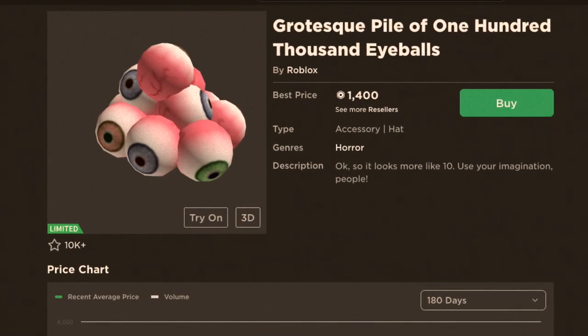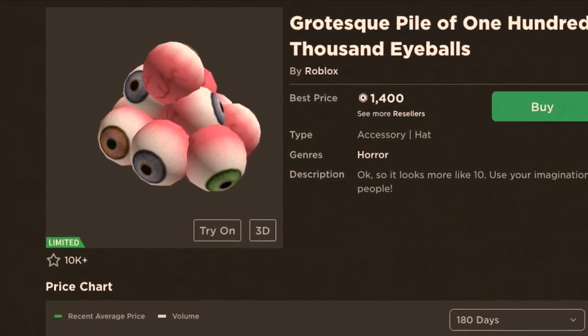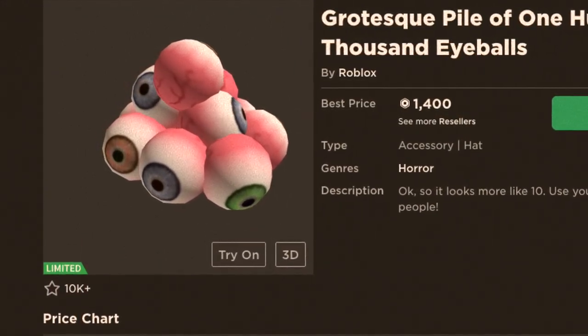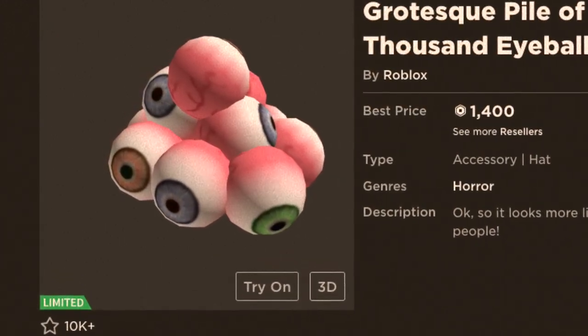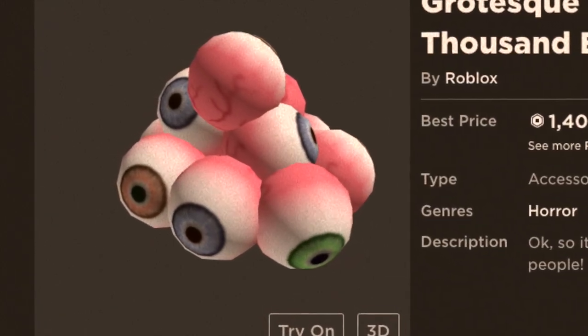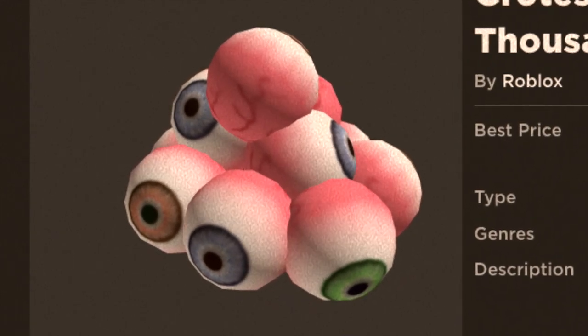Is Roblox trying to cater to more mature audiences, or perhaps they get a kick out of frightening children? Number 13, Grotesque Pile of 100,000 Eyeballs. While there are obviously not 100,000 eyeballs on this Roblox item, what's strange about this item is the detail put in the eyeballs. The veins in the back and the fleshy color give this item way more realism than it's supposed to have for fun. Perhaps this item was intended to scare those with ometophobia, the irrational fear of eyes. Who knows? Whoever designed these types of items definitely has an eye for detail.